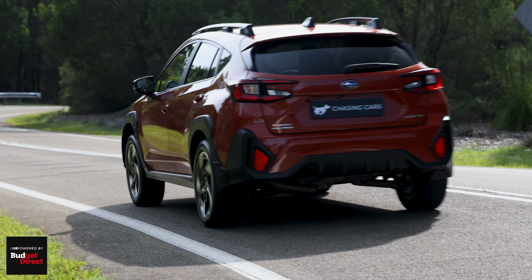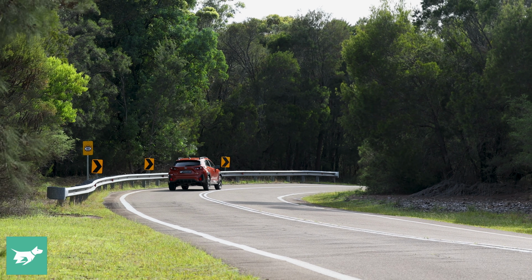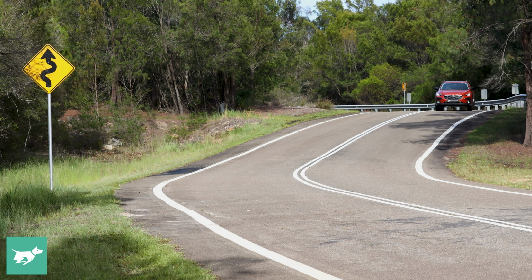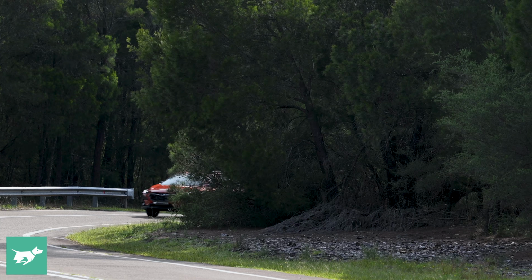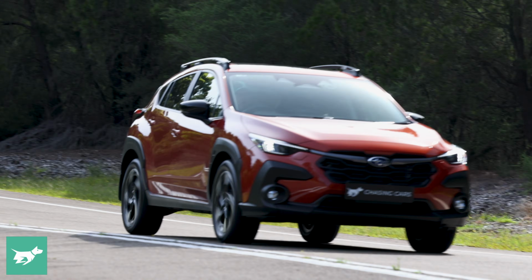But to wrap up on the driving, I think all in all, the car is a pretty good driver and it's going to suit a lot of people's tastes. It's safe, it's comfortable, it rides well, and it's pretty fuel efficient as well. So there's not much more that people will want from this car, it gives almost everything. I just wish the engine and the CVT transmission was a little better.